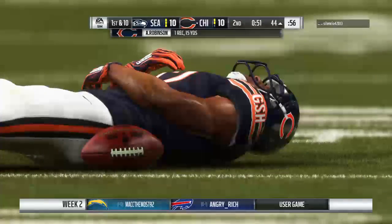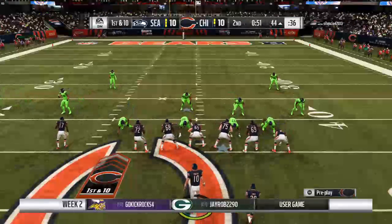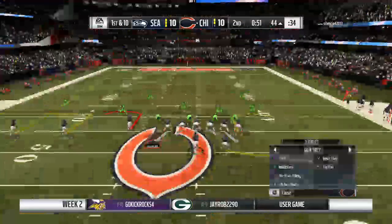Now we're going to get a stoppage. There appears to be an injured Bear on the field. While the training staff works on him, we'll step aside and be right back.